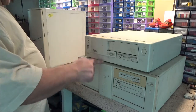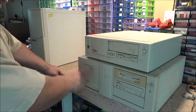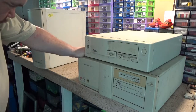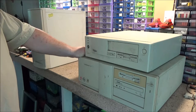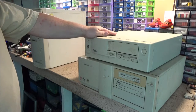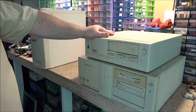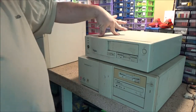Anyway, moving on. I did see a Windows 95 sticker on just this one. Don't know what this other one would be, but this one's got a Windows 95 sticker, so hopefully this Dell Dimension P120T, I'll be able to return to Windows 95. This one is a Viglen, a Viglen Contender P5/75ES. I have got a Viglen laptop, not sure about Windows 3.1, so I don't know if that's what this would be.